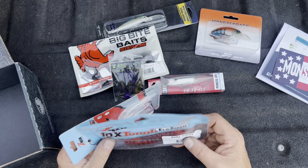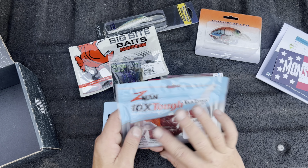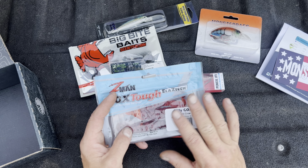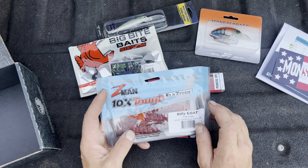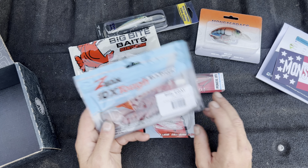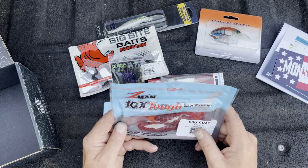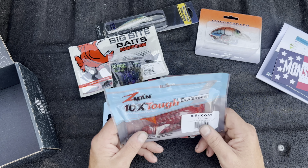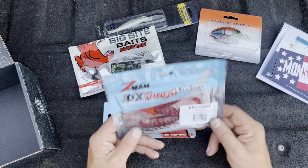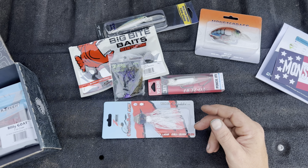You know, these are really nice soft plastics. I like this. And the one thing I have to say, unlike any other plastics on the market, the Elastech from Z-Man is just, man, it takes a beating. You can be out there throwing it around on a chatterbait, hook into 20 fish, and it still survives. There's nobody else that makes a plastic better. The Z-Man plastics are just awesome. I like that. So there you go.